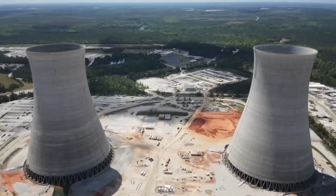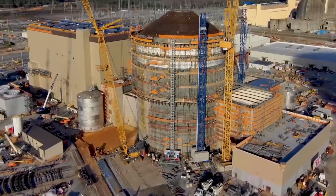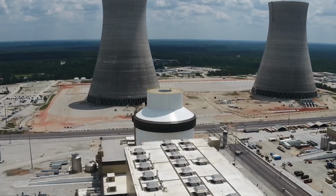These reactors, once complete, will generate enough energy to power 500,000 homes and businesses for the next 60 to 80 years. That's no small feat. But how did we get here? First off, the scale of this project is enormous.